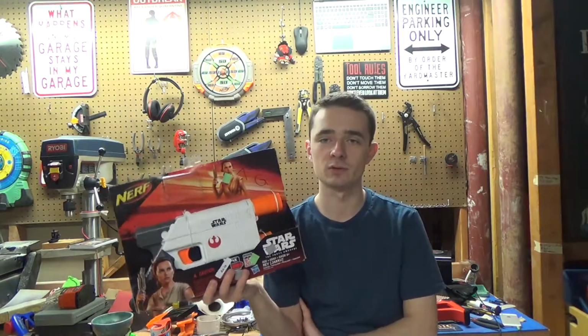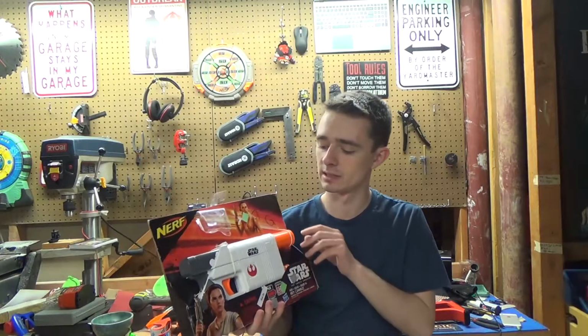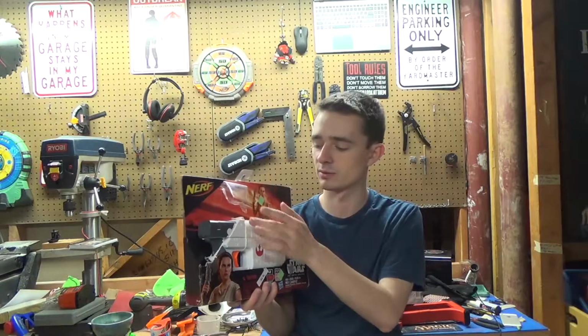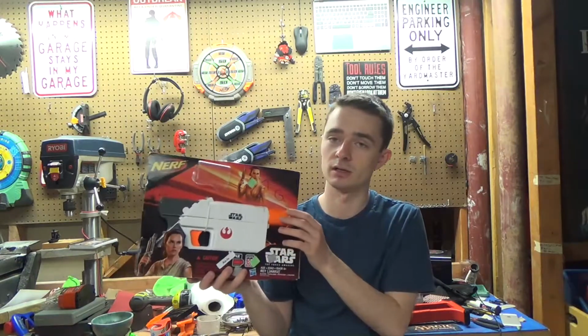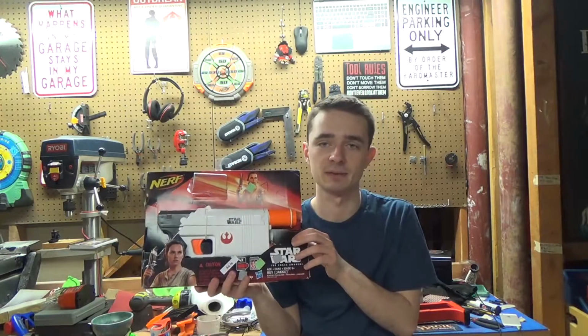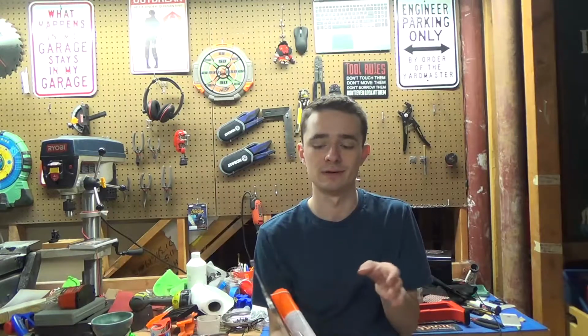No real plans for this one. I think it's just going to sit on the shelf for now because it's basically new in box. It just doesn't have the darts that it was supposed to come with, but the blaster is functional, so I'm just going to hold on to it for now. If I get something to use it with in the future, I'll probably take it out. If not, for now it's in the packaging. Might be fun to play around with.